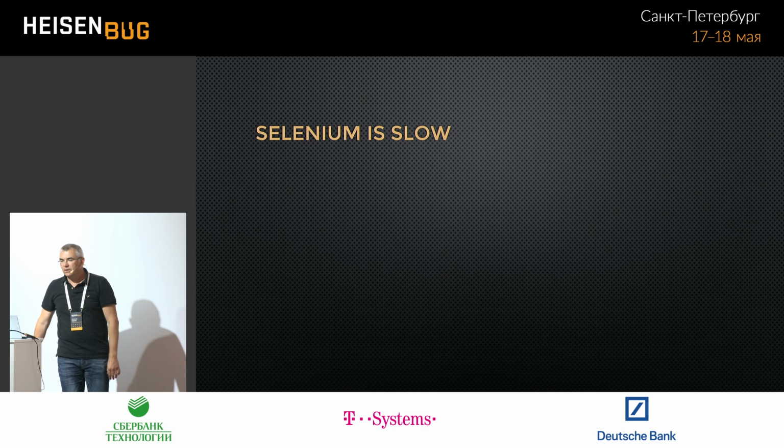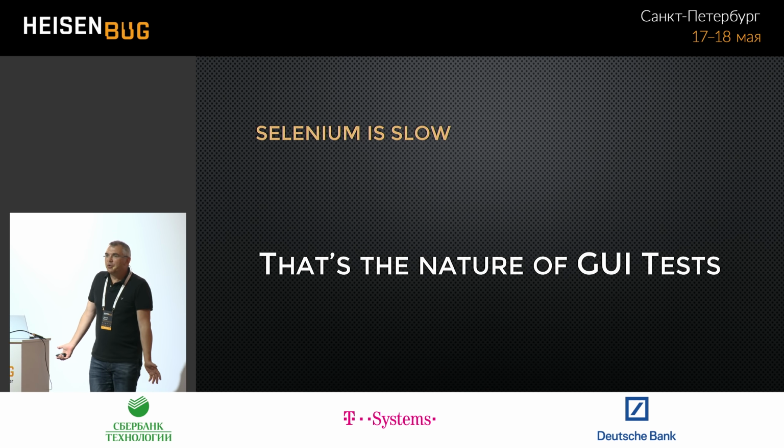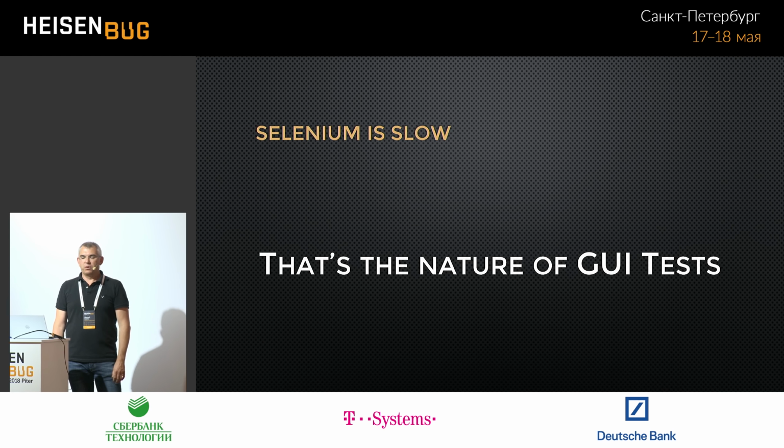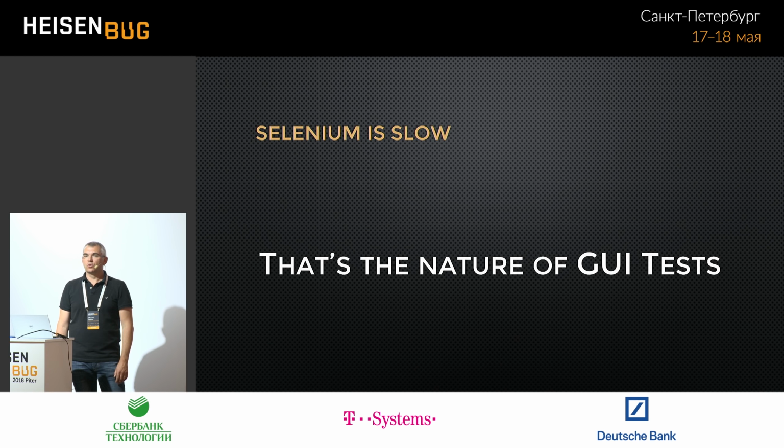Because here, you still have to write code. Yeah? All right, Selenium is slow. Well, that's just the nature of GUI level tests, right? So that's why you should have as few as possible. One thing that I'd like to put out there, Selenium has a pretty good waiting mechanism, right? So, and thread sleep is not one of them.